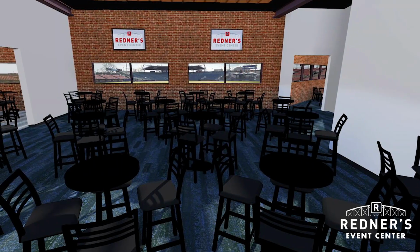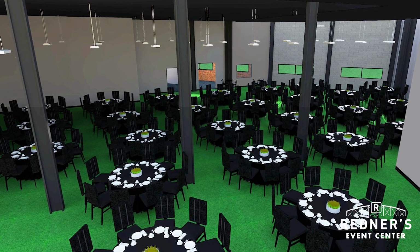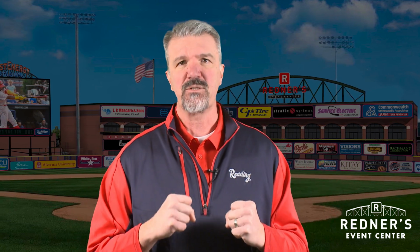This really is the most unique event space in the entire region. I mean, just the space itself is beautiful, but the fact that it connects to America's Classic Ballpark, First Energy Stadium, the place that Mike Schmidt and Ryan Howard and Jimmy Rollins and Bryson Stott all played, it just makes it such a more special event.